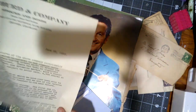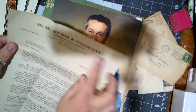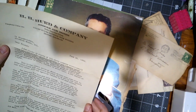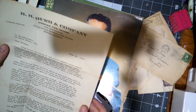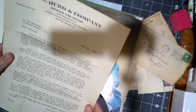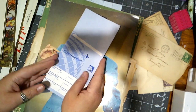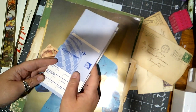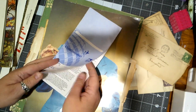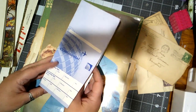Okay, this is an old letter from 1932. Uh-oh. 1932, and it says stocks and bonds on it. Uh-oh. Yeah, if you don't remember your history lessons, that was in the Great Depression. Wow. That's amazing. I took a college class once that, like, the entire semester we were focused on literature, movies, etc., like everything that was the 1930s. It was one of the best classes I ever took. Okay, Continental Airlines.